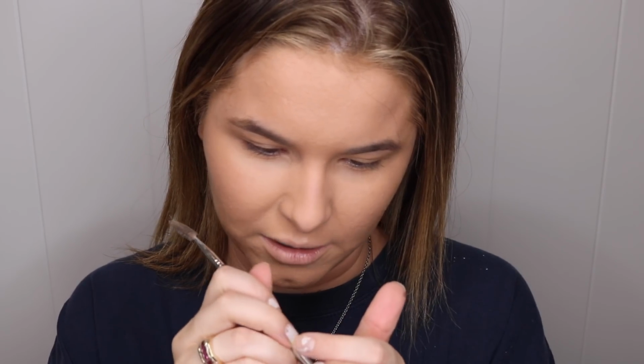I take my Anastasia brush and dip it in there. Basically, I've talked about what I do before. I'm just gonna tell you what I do and then I'm gonna go do it in the mirror. I outline my eyebrows. I kind of go to where the darkest part is and I outline from there to the end of my eyebrow, on the top and the bottom.